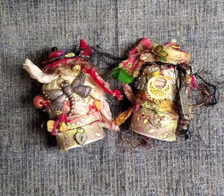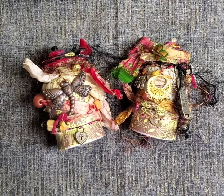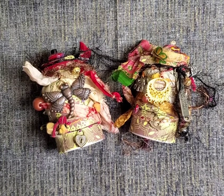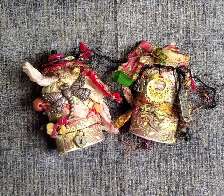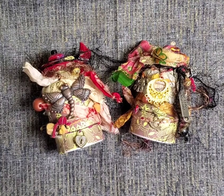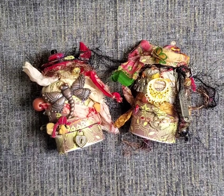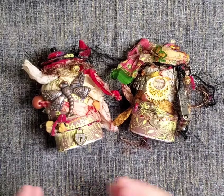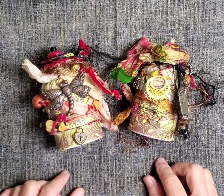I had supplement bottles and I was just itching to do something creative with all of these bottles that I have. So I designed some boho gypsy hippie sort of decor items from these supplement bottles that I had on hand. I do take a lot of supplements. No medicine, but lots of supplements. So let's go through these.